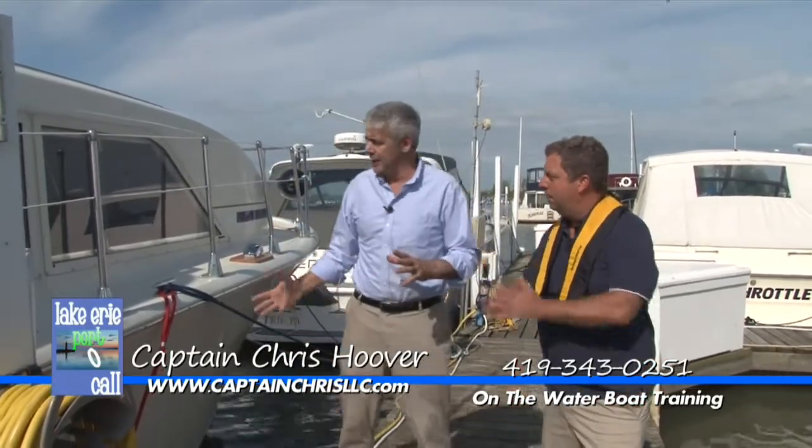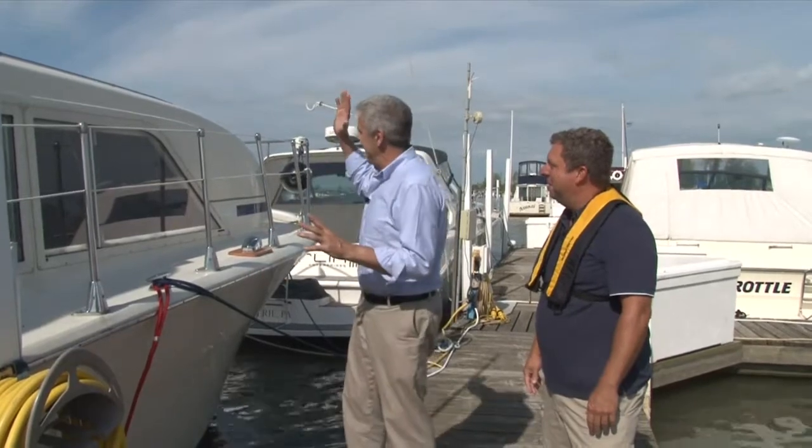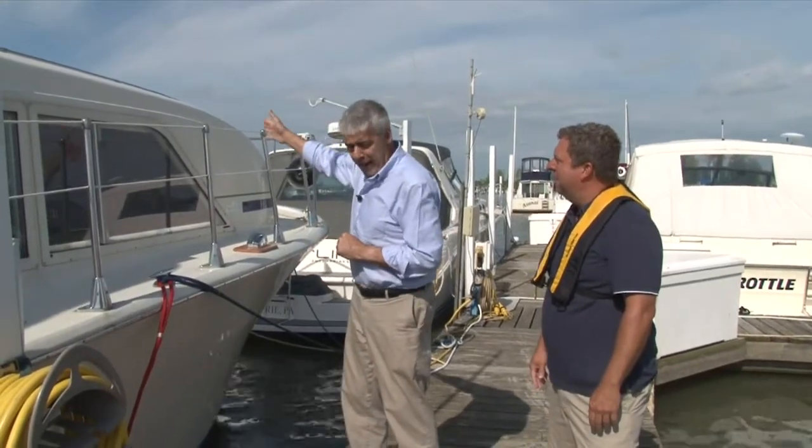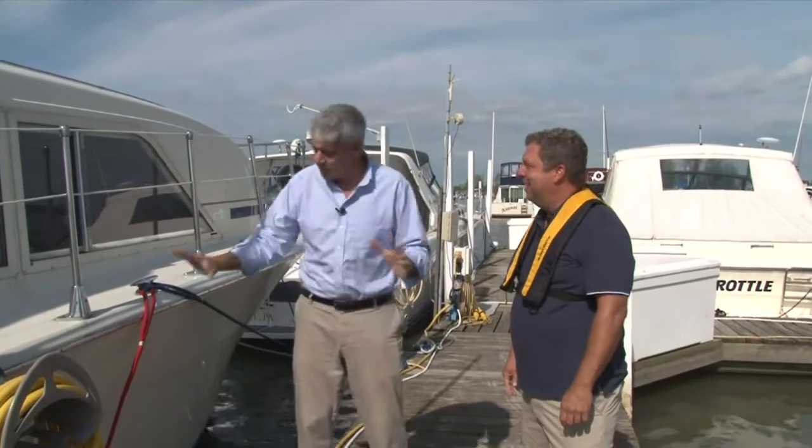Okay, explain a little bit of what we're going to be doing here now, because I have a lot of newbies on my boat, and I tried to explain some stuff. We tried to do the spring line. It worked. Still had a couple of problems, but for whatever reason, the furthest bow line never seems to get unhooked. Yes, and it happened again. Yes, I've seen that a lot. But tell us what we're going to do here.